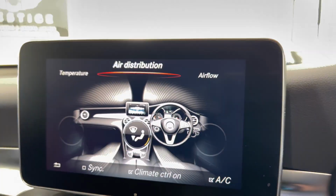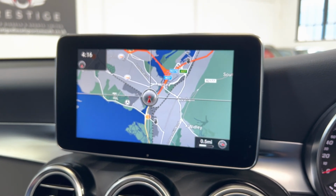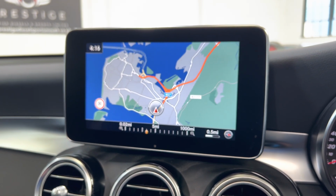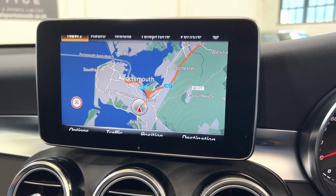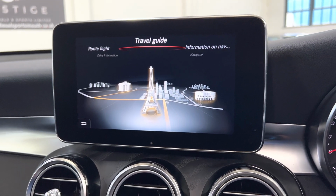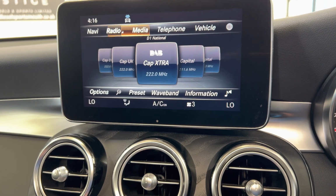If we go to menu up here, okay, navigation. If we press down on the wheel, or we can get, bear with me. There we go, zoom in and out. If I go, that's the one we wanted. All your different navigation, driving information, routes, travel guide. If we come back up, we can get into the radio up here as well. Let's go back, all the media.